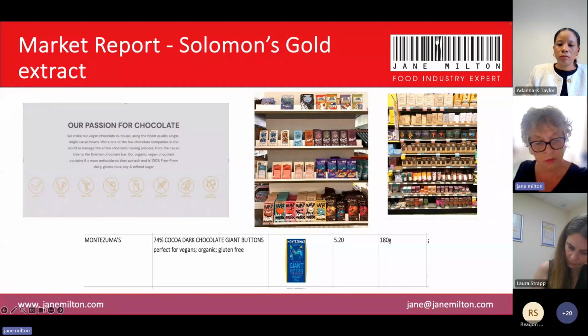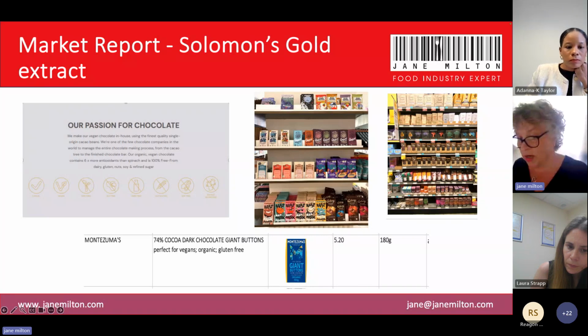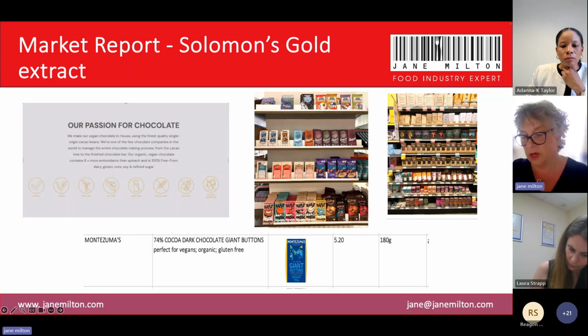And then at the bottom where it says Montezuma, this is just a tiny extract from an Excel spreadsheet that we would prepare for them of all the other products of a similar nature in the market. That £5.20 is the retail selling price for that product. Then the weight, what the packaging looks like, what's in it, what claims they make about it. We would do that for every competitor product so that when you're setting pricing and also looking at whether there's room in the market for your product, you're aware.